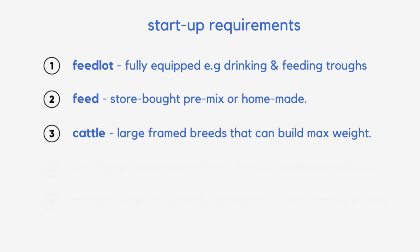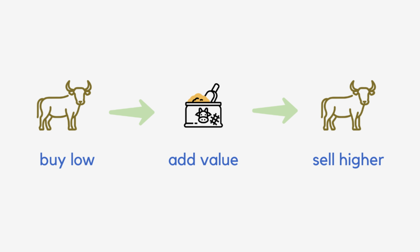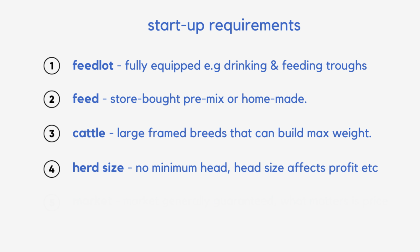So you also need, of course, a head, or the animals themselves. These are typically your large-framed breeds, such as the Boran and the Brahman. One thing to note here is that all cattle can be fattened. But what matters is which type of cattle, how old it is, and which breed it is, that is going to give you the best finishing. Remember, the goal is to increase the weight of the cattle so that you can fetch the maximum price at the abattoir. No minimum size of head is required for this business, but head size affects profitability and continuity.